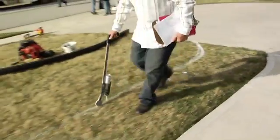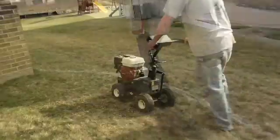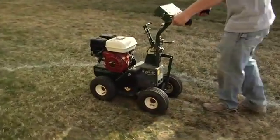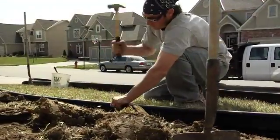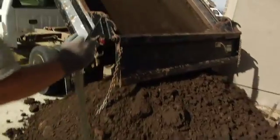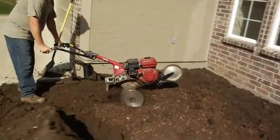The next step is I would come over to the home with my paint gun. I would paint out the edge line of the landscaping, as you can see that we've done here. After I've got that done, my crew would come over with a sod cutter. They'll cut all of the sod out, creating the edging line as well. And after that, we bring compost, topsoil, and sand in, and we rototill the beds and get them prepared for the planting.